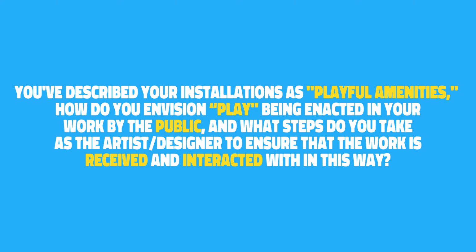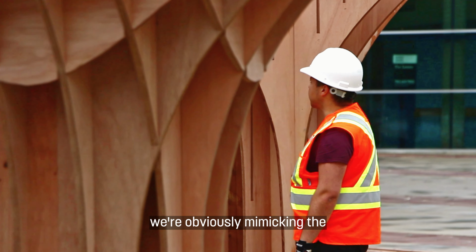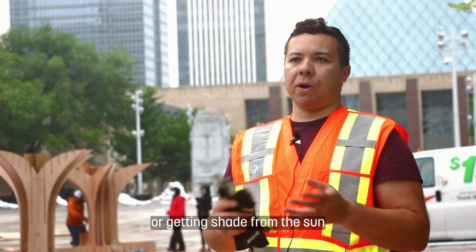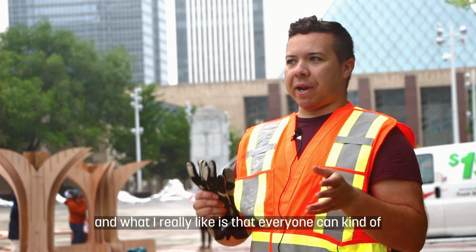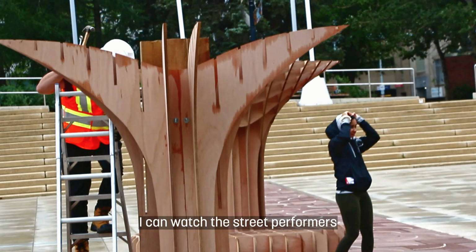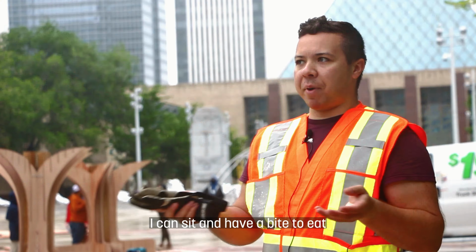For Canopy, we really wanted to use a strategy that looks at biomimicry. In this case, we're mimicking the experience of sitting under a tree canopy, perhaps reading a book or getting shade from the sun. What I really like is that everyone can walk by and acknowledge the fact that, hey, it looks like a tree, and it looks like a comfortable place that I can sit underneath and hang out. I can watch the street performers, I can engage with the art, I can sit and have a bite to eat. The idea is that everyone has an appreciation for trees and nature, and we always want to incorporate more nature into our city.